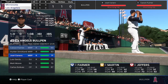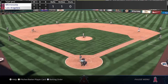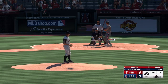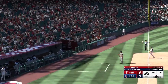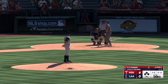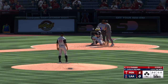The second baseman, Kyle Farmer. The ninth in this one, and now for the Twins. Kyle Farmer, new pitcher in the game for the Angels, Carson Fulmer. I think it's got to be a little tough coming in out of the pen when your guys are trailing so big on the scoreboard. Just doesn't have the same intensity to it, but he's got to find a way because these batters count the same for his stats, obviously, regardless of the score.